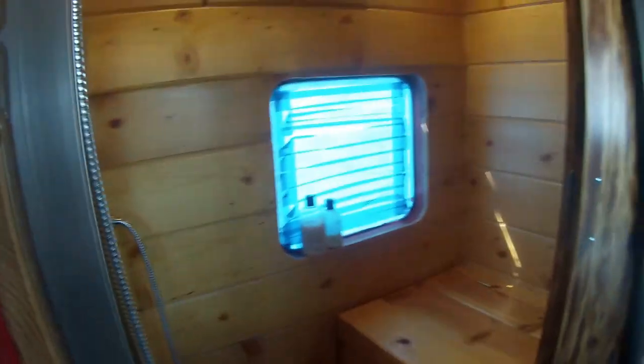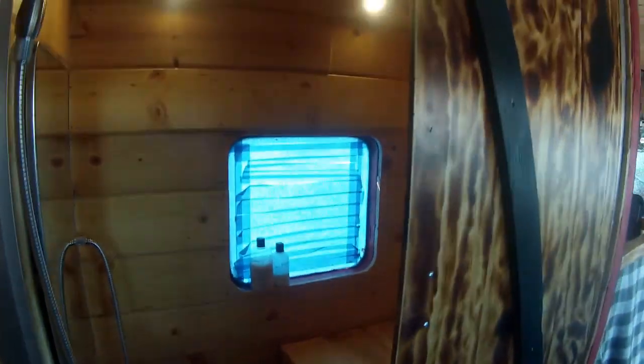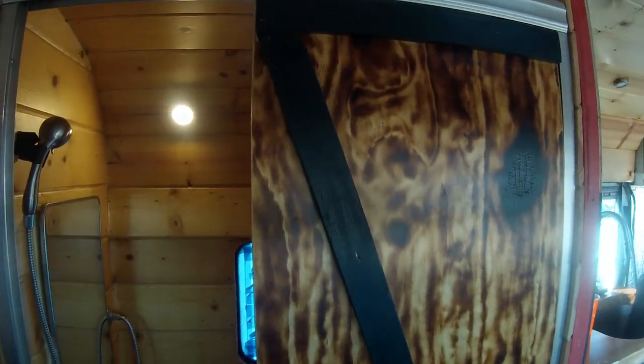I've got a full shower and composting toilet. I did a pine tongue and groove and covered it with polyurethane, and did my own sliding door. Featured a lot of just burnt plywood because it was really simple and inexpensive.